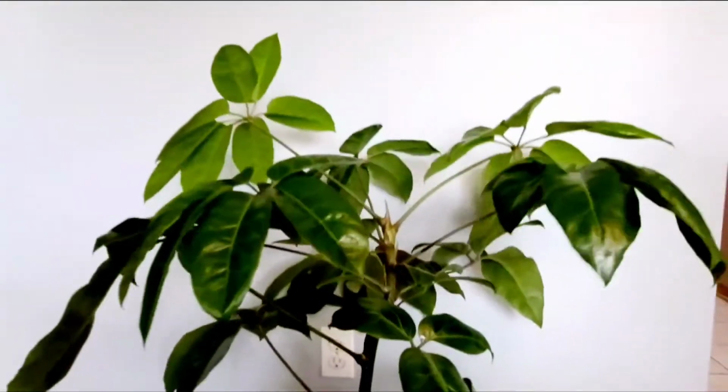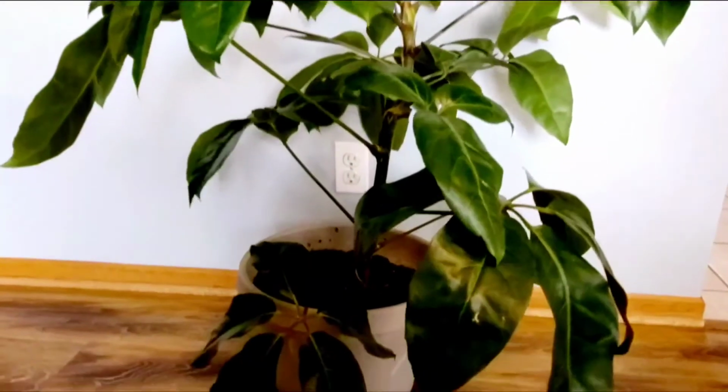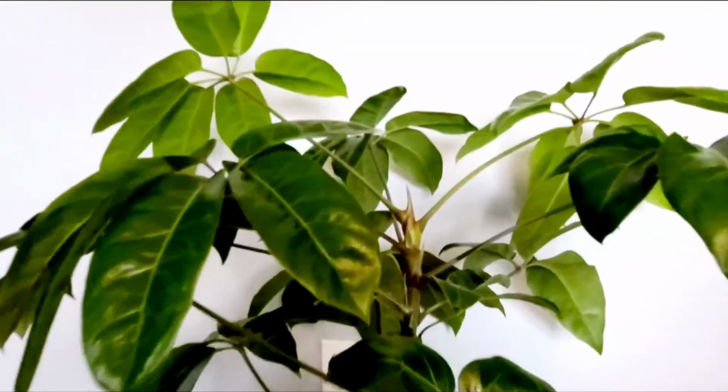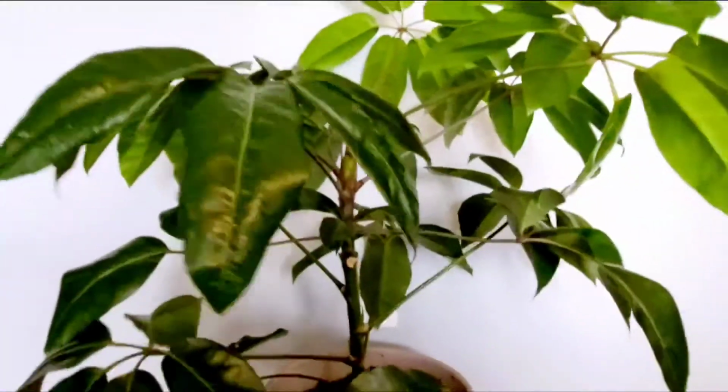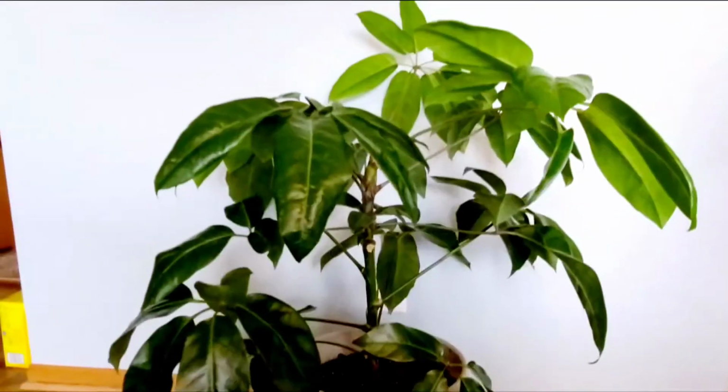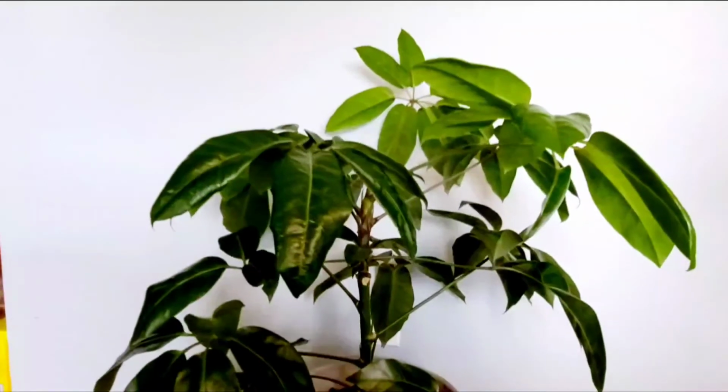So I'm gonna turn her so you guys can see her in the other view. She has grown. So there she is. And it's very strange because this is such a beautiful plant and there's just not a lot of love for her online so far, which is fine. I don't mind being the only one or one of the few.